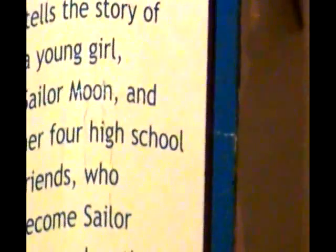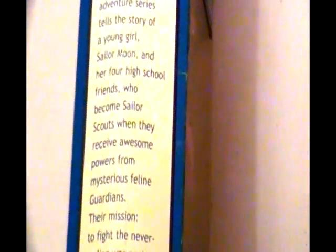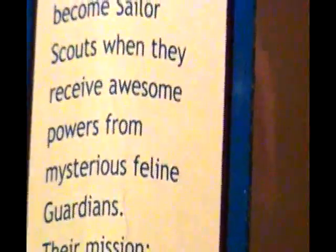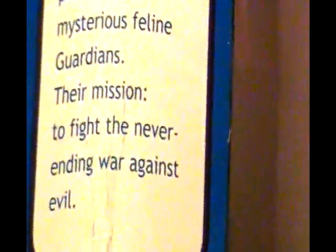Not till Sailor Moon Stars. Remember, these are Japanese girls. High school's when you're 16, not 14. Who become Sailor Scouts when they receive awesome powers from the mysterious feline guardians. Okay, Luna and Artemis supplied the weaponry and the locket and the transformational items. The powers actually come from within, but screw it, you're not going to learn that till later. Their mission is to fight the never-ending war against evil. You better pray that she really does take over as Queen of the Moon, because you don't want to be here when these girls go into politics. P.S. For those who haven't read Parallel Sailor Moon yet, Chibios is a step ahead of me.